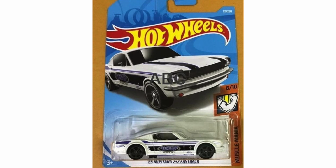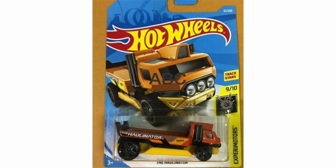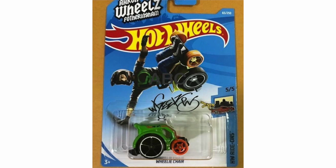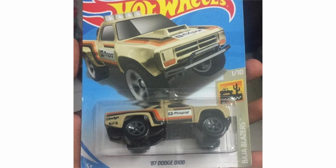Also new for the C-Case is a white Muscle Mania 65 Mustang 2+2 Fastback, a rusted out red custom Volkswagen Beetle, a new orange and yellow color of the Experimotors Hollinator, a new blue HW Moto Ducati 1199 Panigale, one of my personal favorite new Hot Wheels, the HW Ride-Ons wheelie chair based on Aaron Wheels, who is a real-life wheelchair athlete. Another really awesome car is the 2018 Copo Camaro SS, which is a real-life car, now made into this Hot Wheels model. And for the truck fans, Baja Blazers includes a new color of the 87 Dodge D100 truck.